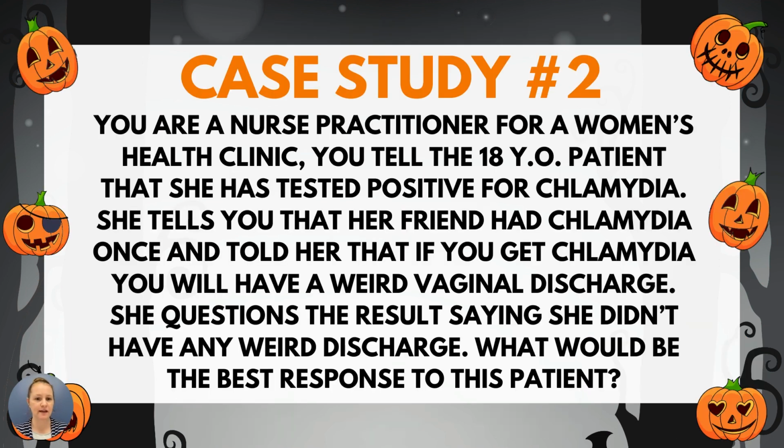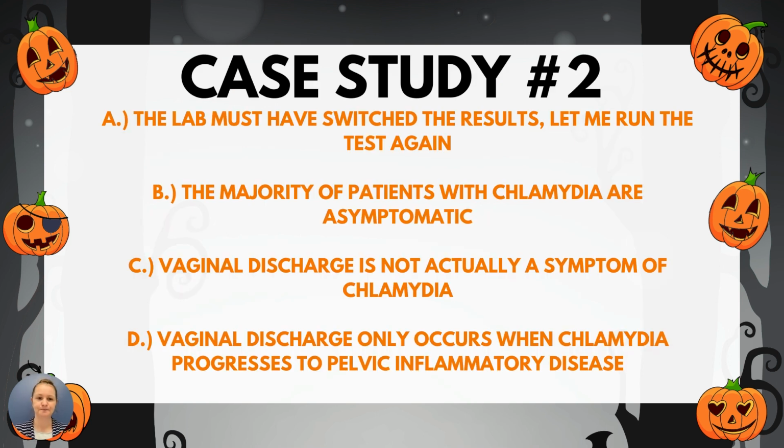Let's look at another case study. You're a nurse practitioner for a women's health clinic. You tell the 18-year-old patient that she's tested positive for chlamydia. She tells you that her friend had chlamydia once and told her that if you get chlamydia, you'll have a weird vaginal discharge. Therefore, she's questioning the results, saying she didn't have a weird discharge. What would be your best response to this patient?